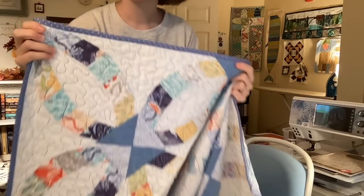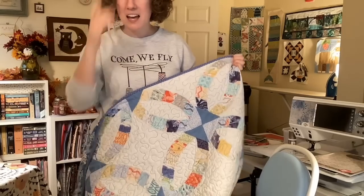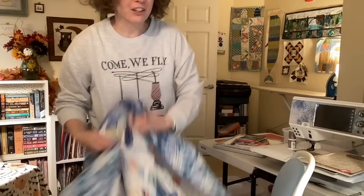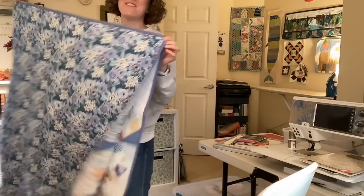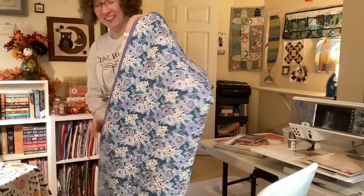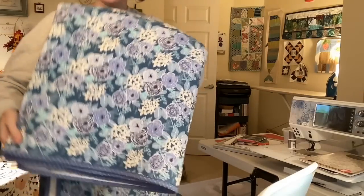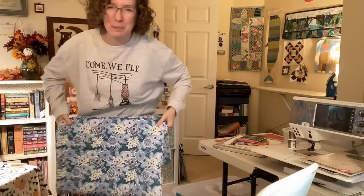And I wound up using a Ruby Star Basic for my binding, because even though I had binding cut a couple weeks ago, when I finished this a few days ago, I could not find my binding to save my life. And I went digging in my closet for a good hour before I was like, this is dumb. I was cussing at the closet. Where's my binding? I'm so close. I'm on a roll, and now I have to pause because I can't find it, even though I had it cut out and ready to go. Whatever. It was a good happenstance because I actually like this one better than the one I had. So that worked out well, and it's not an expensive replacement, thankfully.